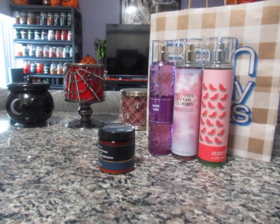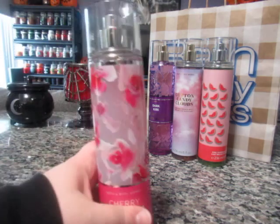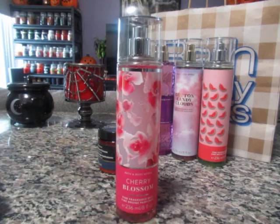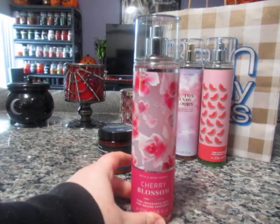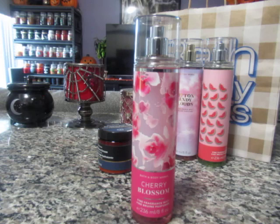Next is another returning favorite. This is Cherry Blossom. Scent notes for Cherry Blossom are dewy watermelon, red plum, cherry blossom, sheer freesia, soft sandalwood. I do remember Cherry Blossom. I remember when this was first released, I was not really a fan of it. I do like it now that I'm a little bit older.